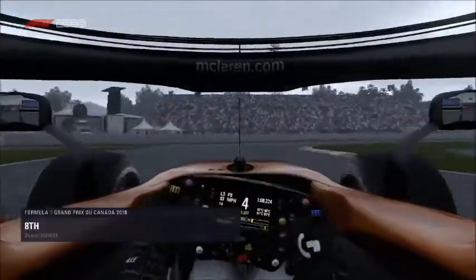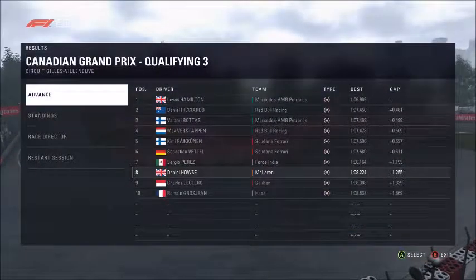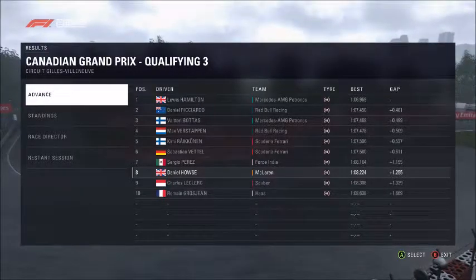Happy with that position. Well done. Wind down from the excitement of qualifying, here's a look at your top three: Hamilton, Ricciardo, and Valtteri Bottas.